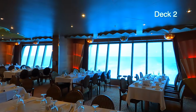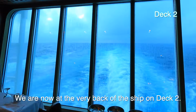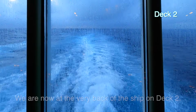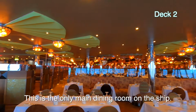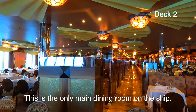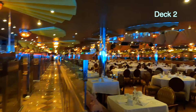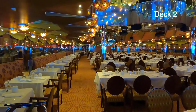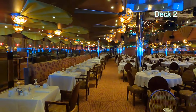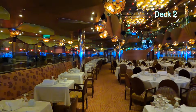And so this is the very back of the ship, right? That's our wake. Probably don't see it that well, but it's a huge restaurant. Remember, it's upstairs too. But it's the only restaurant other than Fahrenheit 555 and the buffet, right? Now, having said that, let me walk out of here.